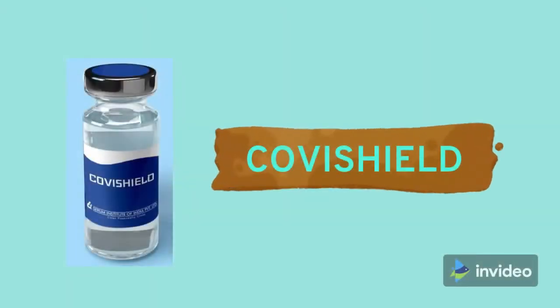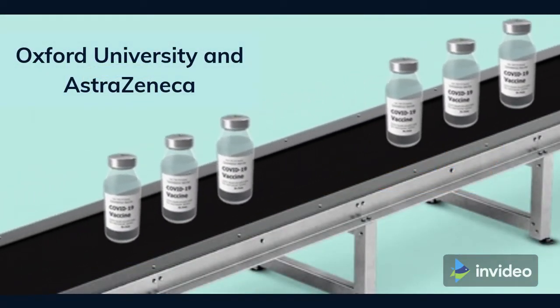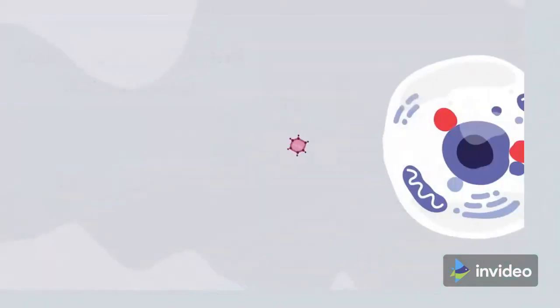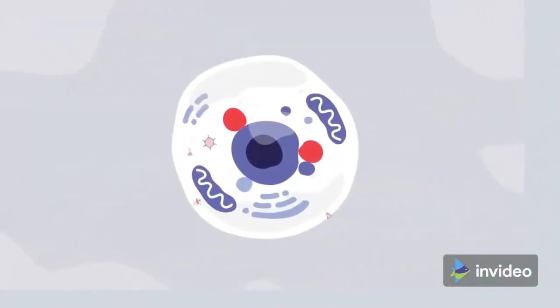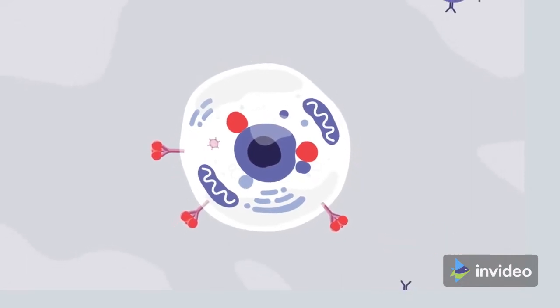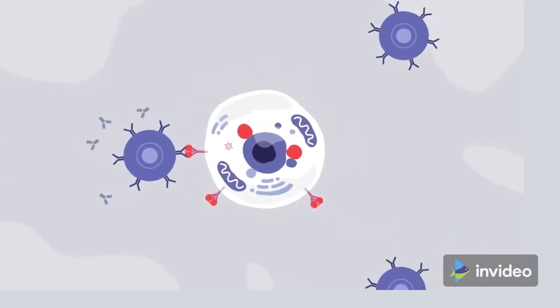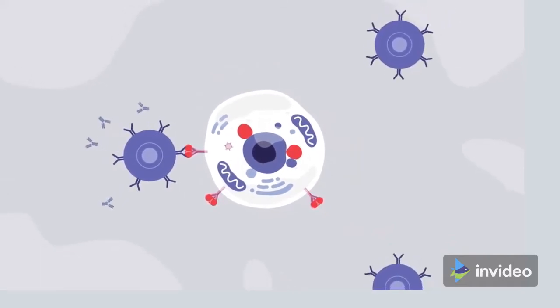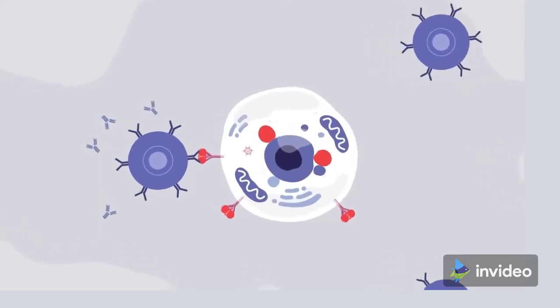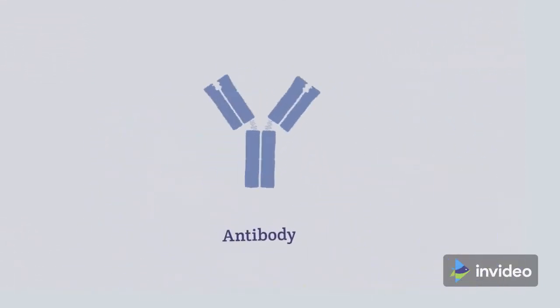Covishield is a vaccine that aims to protect against COVID-19. The vaccine is developed by the Oxford University and British-Swedish company AstraZeneca. It is a recombinant, replication-deficient chimpanzee adenovirus vector encoding the SARS-CoV-2 spike glycoprotein. Following administration, the genetic material part of the coronavirus is expressed as a spike protein, which is an antigen recognized by the immune system as foreign invader and triggers the immune system to produce specific antibodies.